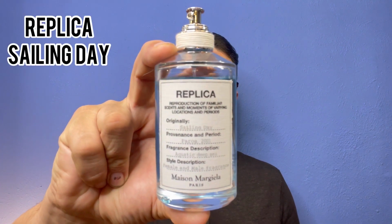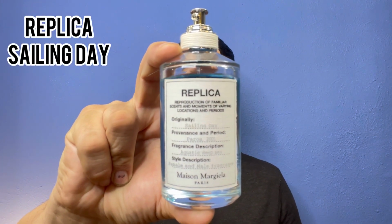All right, next one on the list has been in some of my videos before for good reason, because I think this is a great quality fragrance. And again, you guys might be able to get me on a technicality. Some people say it's niche, others say it's not. But if you look up Replica online, they will tell you that this is meant to be a niche fragrance. And this is Maison Margiela Replica Sailing Day.